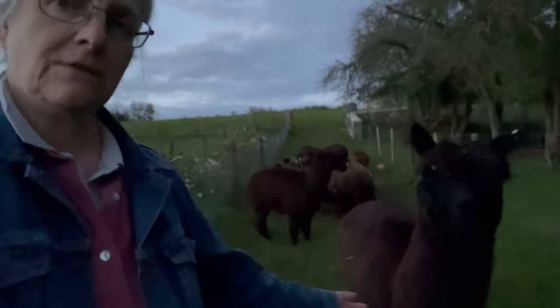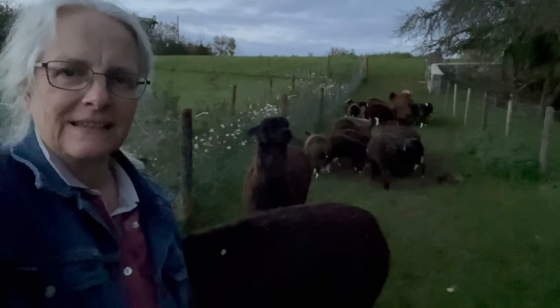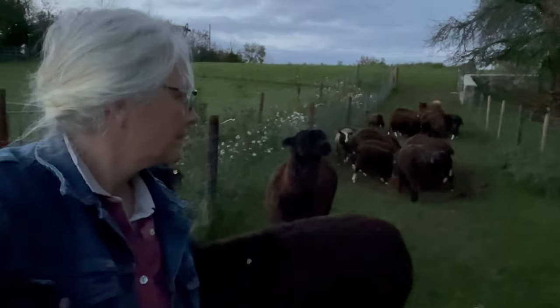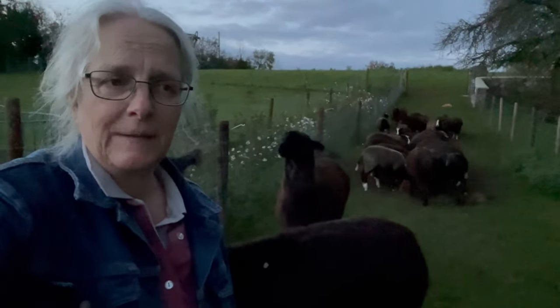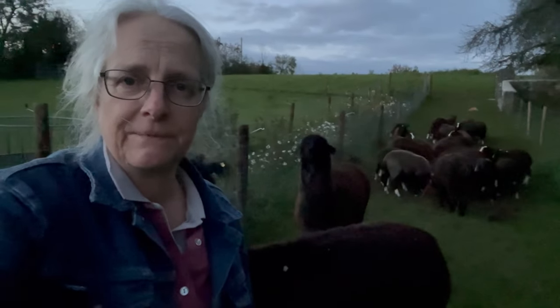Oh, are you coming to have a social? How are you? Oreo Bloom and me. Isn't that right? You beautiful girl. Anyway, they're all having a lovely meal. And the alpacas got a little bit. They got chased away from the rest, though. So, more riding tomorrow and more farm jobs. A few more farm jobs, anyway.